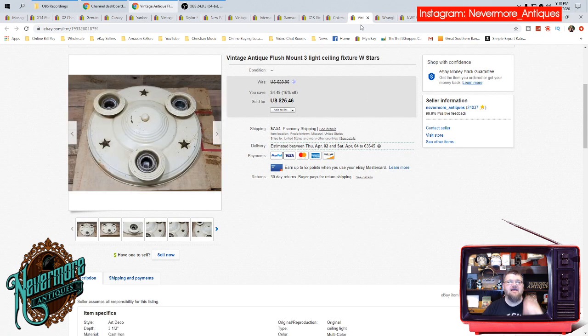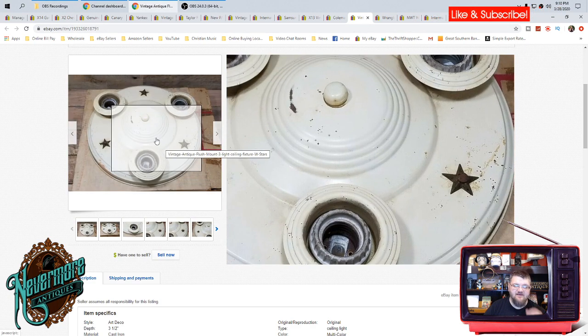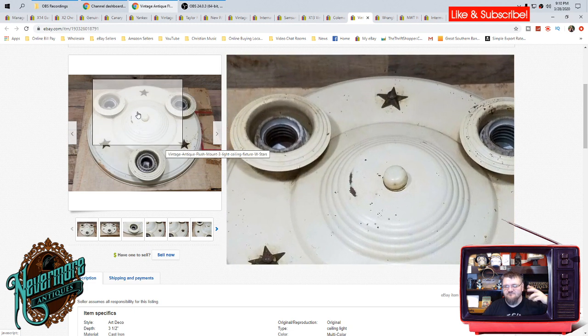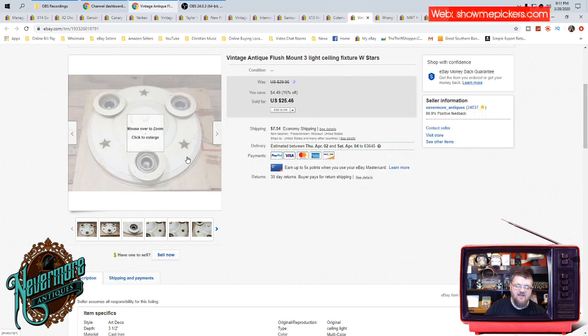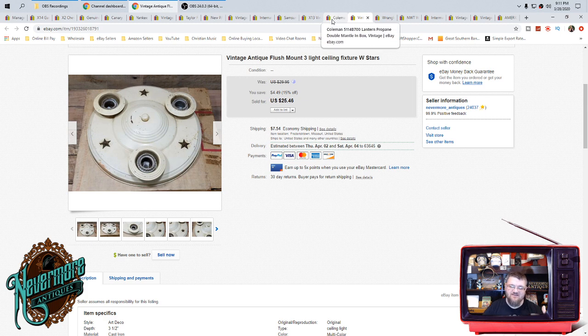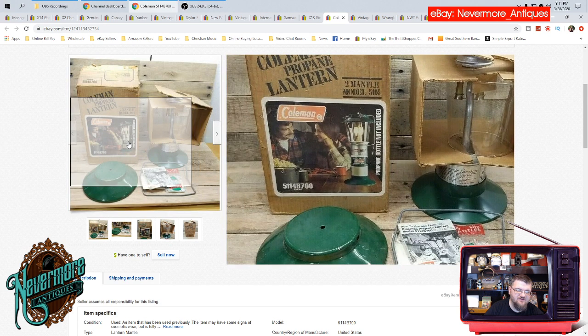Here's a really cool light. It was a takedown. Somebody had actually bought another light and replaced their original light, which is cool because I like the original stuff. It sells for really good money, and vintage lighting you can make a ton of money on. This one here I sold for $25.46 and $7.54 shipping. $7.54 is not accurate, it probably depends on where it went to. I paid like $8 for this at auction. Sold it for $25.46.